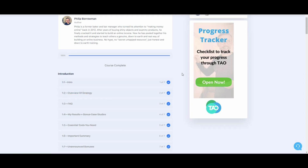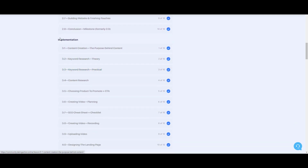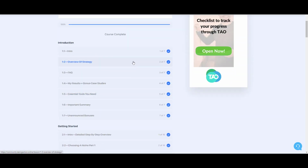Basically the way in which this course is structured is it starts off with module 1, which is the introduction, and there are 4 modules. There's introduction, getting started, implementation, and a conclusion. Okay, so if we have a look at, for example, the introduction, the videos follow in sequence.